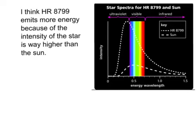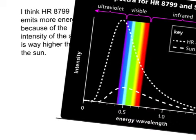Have you guys ever wondered whether HR8799 or the sun emit the same energy? Do you guys even know? Well, here's what I think. I think HR8799 emits more energy because the intensity of the star is way higher than the sun. When you look right here, you can see that it's launched up really high, way up here in the intensity. And this is the sun right here. If you look at the key, the sun's right below, and the intensity of HR8799 is way up here. So that's why I think it gives off more energy.